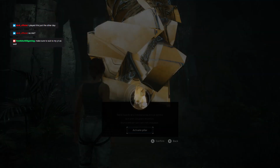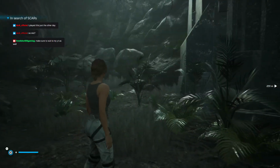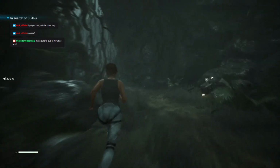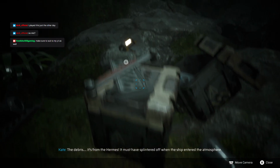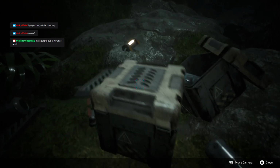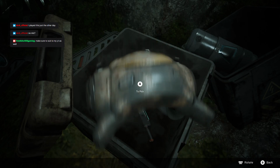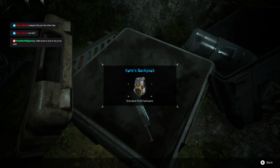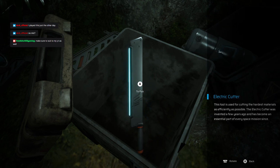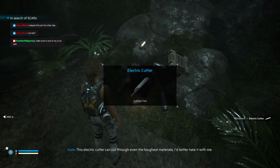Emergency signal. It must be someone from the team. I have to get to them. The debris, it's from the Hermes. It must have splintered off when the ship entered the atmosphere. A Scar field backpack. Empty, but still useful. This electric cutter can cut through even the toughest materials. I'd better take it with me.